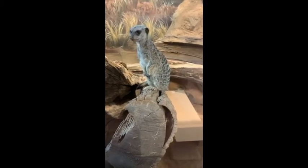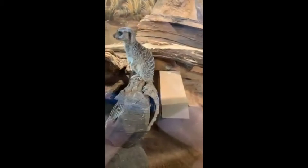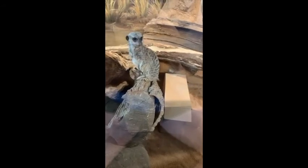And so, do they recognize it as other meerkats? I've never seen them fight it. I think they're curious. They're a little bit confused when we give them a mirror.